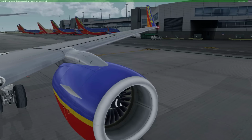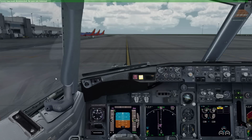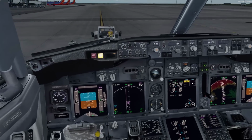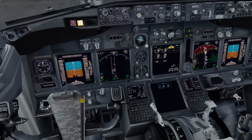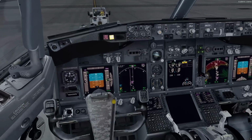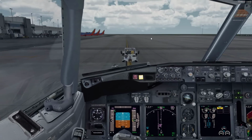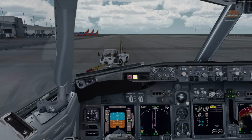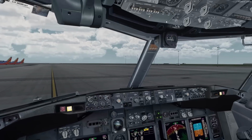Nice. Looking awesome. Right, let's go and set the auto brakes to RTO. Okay, there's no flight control check system, so what we're going to do is just do a free check. So is everything free? Is anything stopping us? Nope, that's looking good. Truck's gone.